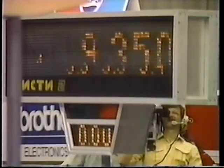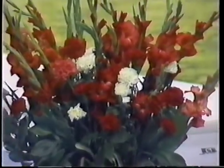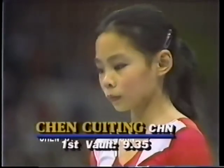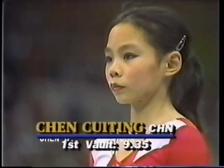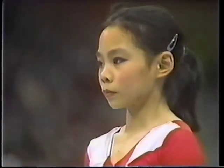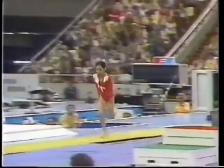Her second vault coming up, 9.35, her first score. And the second vault forthcoming for Chen Cuiting. She's 4'7", 68 pounds. You see why we call her the China doll. Chen Cutie, I think, is rather appropriate. We don't know what her second vault's going to be. We've seen her do that vault she just did for the first vault all week long. But in the finals, the gymnasts are required to do vaults of two different classes.